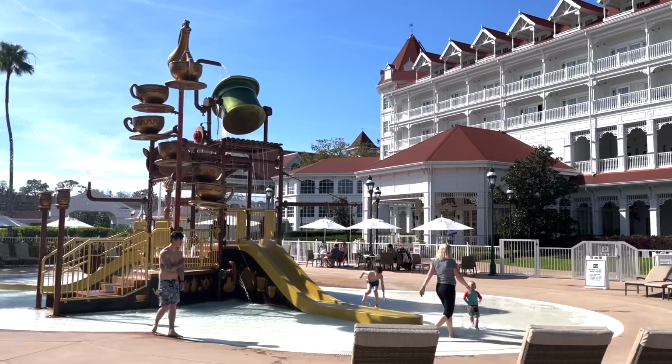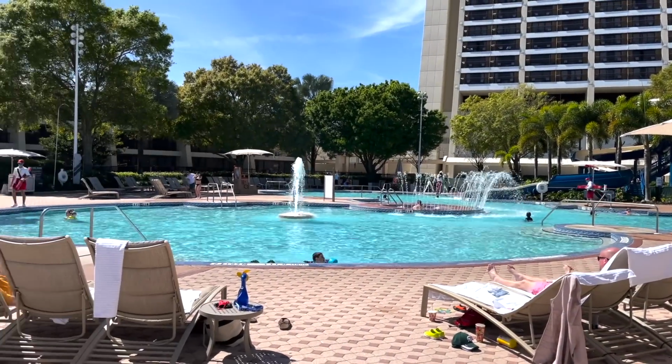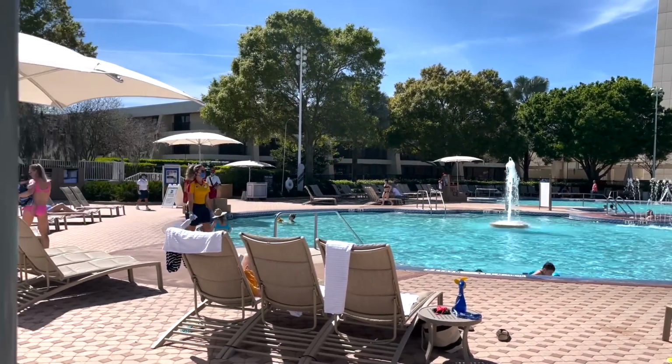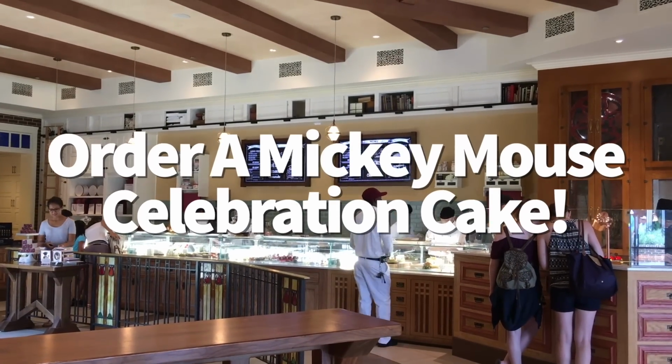To book a cabana, you'll need to call 407-WDW-PLAY or 407-939-7529. But maybe you're not proposing and you still want to celebrate a special occasion.